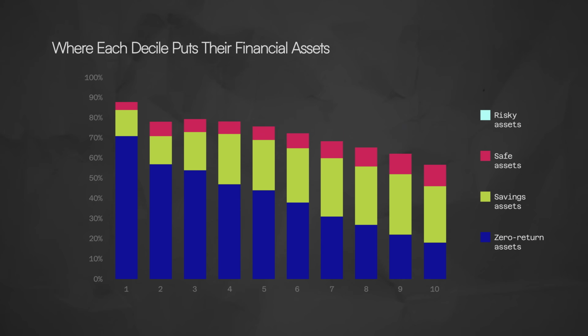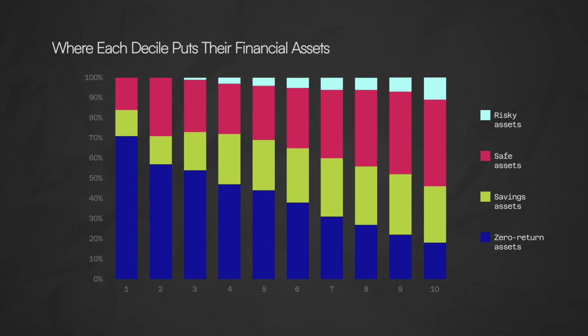Financial assets though, these are interesting because they're not like pensions and property, they are liquid. You can get your hands on them. Think stocks and shares, think cash in a bank account. It's stuff that's easy to get to. So the paper also explored where each of the deciles puts their financial assets, this pot of money that's easy to access.